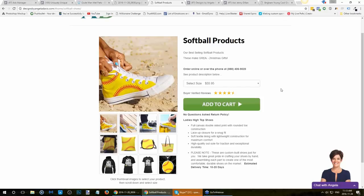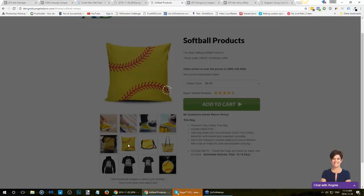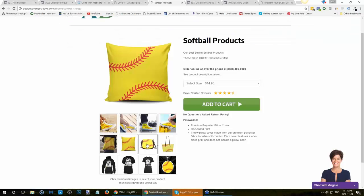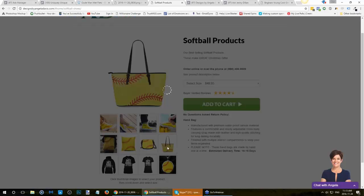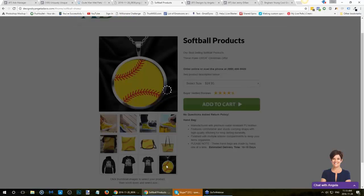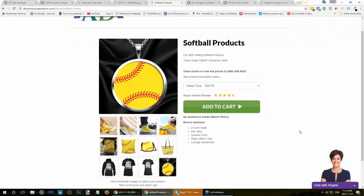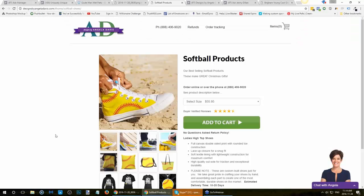Okay, so when we added our products, we added things like the tote bag, we added a pillowcase, once again, very simple designs, handbag, another style of a tote bag. We added a piece of jewelry, some t-shirts. And once again, this is not the site that we're selling from. We do protect that domain, but this is a copy of what we did.